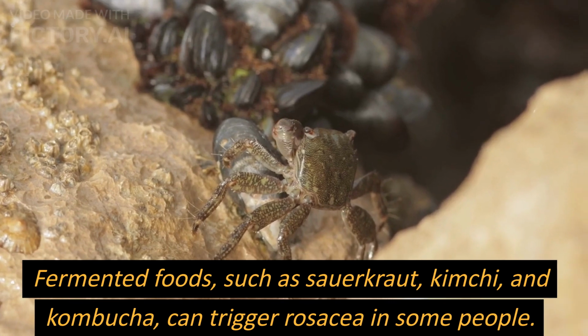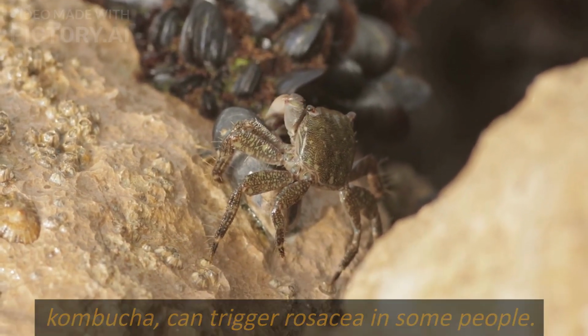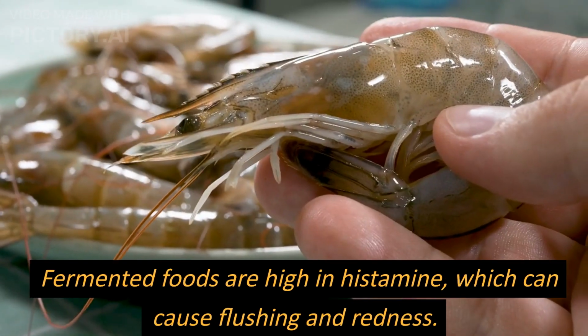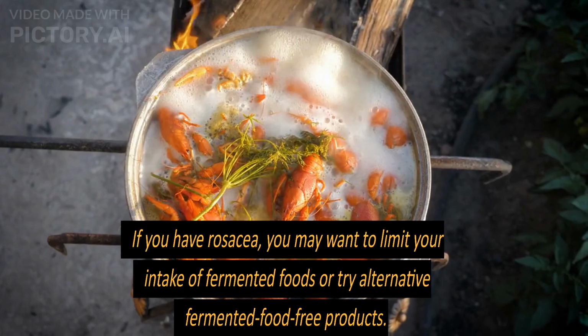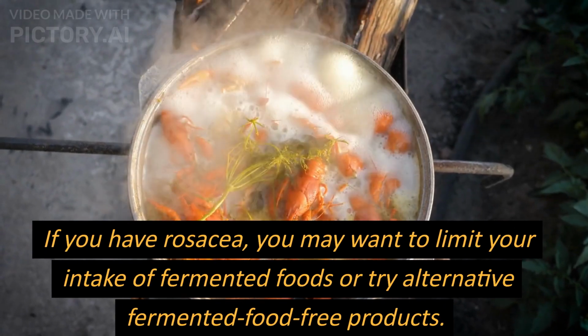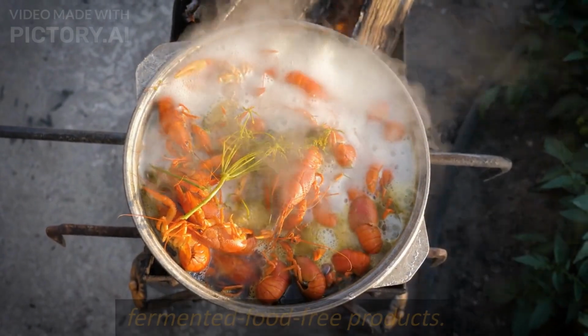Fermented foods, such as sauerkraut, kimchi, and kombucha, can trigger rosacea in some people. Fermented foods are high in histamine, which can cause flushing and redness. If you have rosacea, you may want to limit your intake of fermented foods or try alternatives.